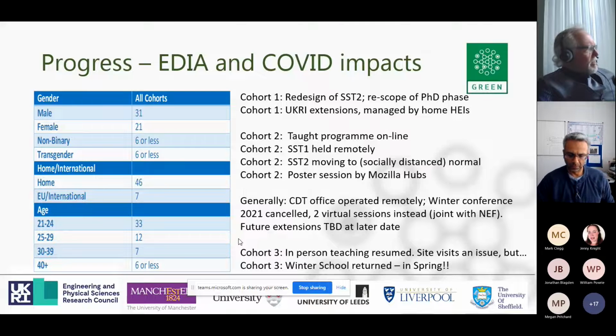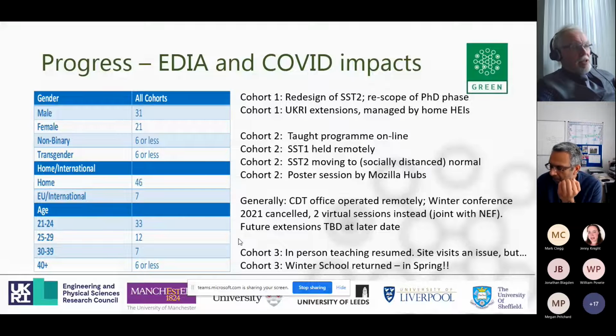All of our CDT events were held online in Mozilla Hubs. Seminars were held online. The Mozilla Hubs things I thought were a great success. It was like a virtual conference. It was as close as you could come to wandering around a conference facility. But nothing beats seeing the whites of people's eyes and meeting them face to face.